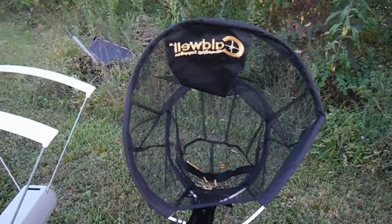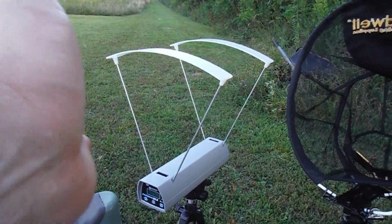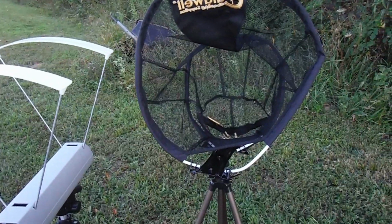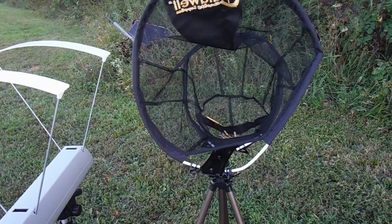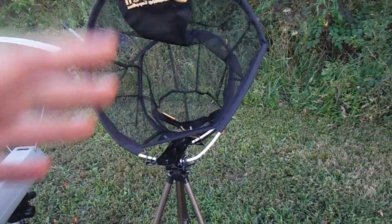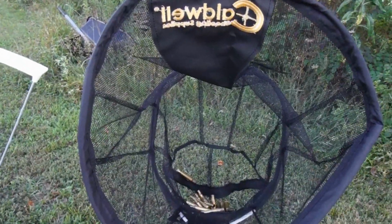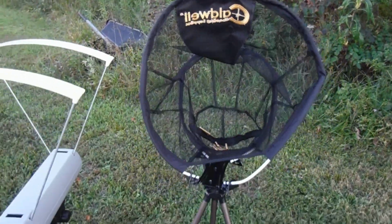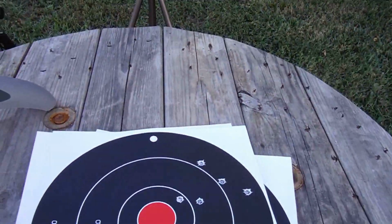Well, there's my brass catcher, and you know what, after I got it set up at about, I guess you'd call it 1 o'clock, I ended up catching probably about 70% of them. I'd get about 5 out of 8 going there, and every once in a while I'd get one to go 12 o'clock and one to go 3 or 2 or whatever, but for the most part they were going in there. And it saved me quite a bit of time digging, searching through grass for brass, so it worked decent. I wish I could say my groups were better.